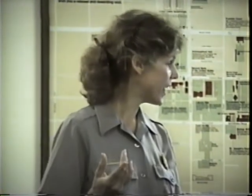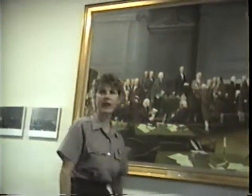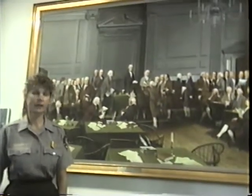11 years later, there was a federal convention in Philadelphia. We call it the Constitutional Convention. Well, back then, they called it the Federal Convention of 1787. And this is one artist's version of the signing of the United States Constitution. Now, you might recognize the faces of some of the men in this painting.